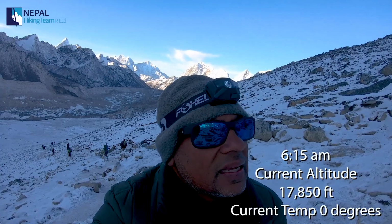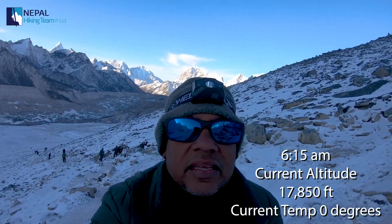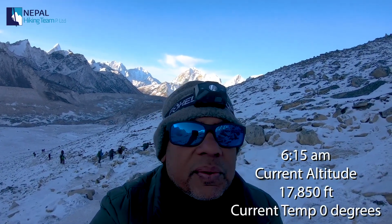So we're halfway up Kalapatar and it's freezing. I can't feel my toes. I can't feel my fingers. We're thinking about calling it halfway up. The trail is so treacherous. I mean, it's slippery, it's icy. This is the kind of trail you need ice axe and crampons. We'll see when we get halfway up and we'll make a decision there. But it is cold.